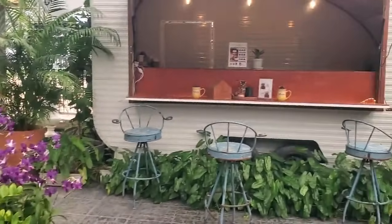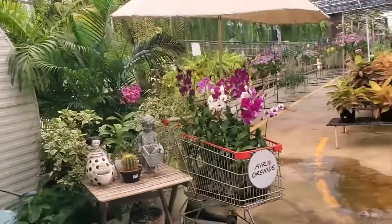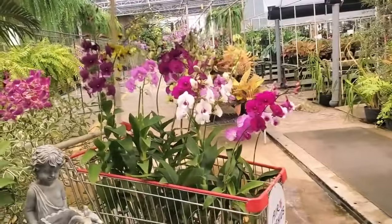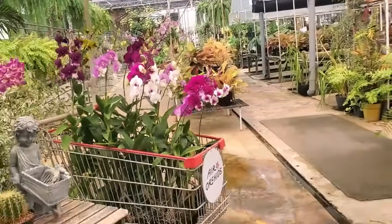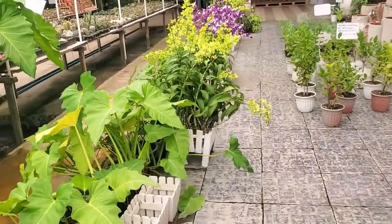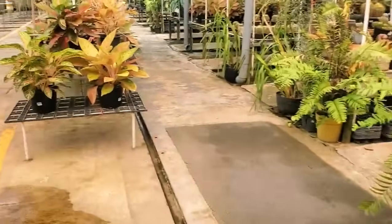I'd love to do something like this back home, but how possible is that? My dendrobiums don't do very well. I need to find the recipe. I need to find out what I'm doing wrong and just try to figure it out.